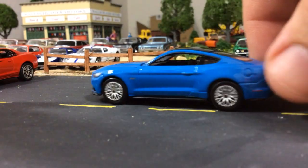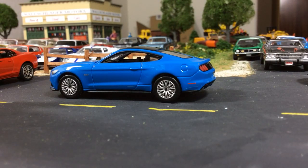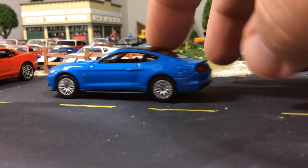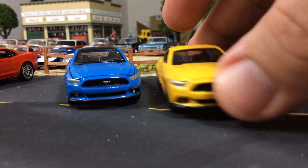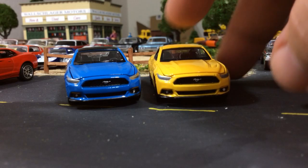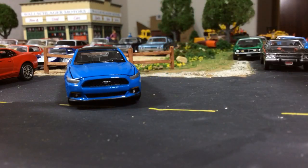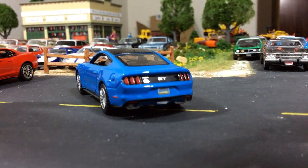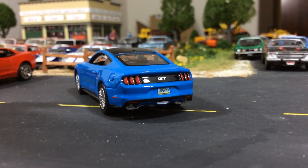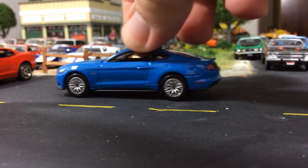So, wow. In the package, it looks okay. It looks really good out of the package. That is an awesome car. And I would definitely say those are the same tool. So, really cool. You can see the top on the blue one is painted black. Just great detail on these cars. Awesome. Really happy that I was able to find that.